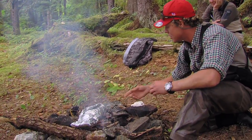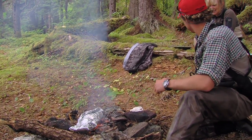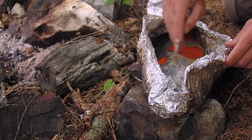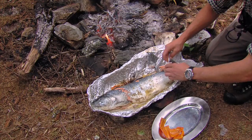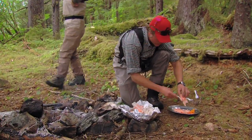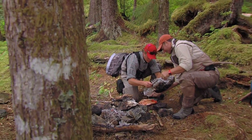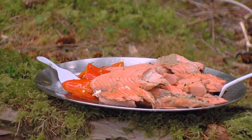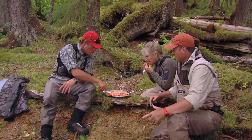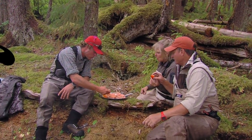I can smell it, I can see it smoking a little bit, steaming. That butter infusing with that coho. To check it, I'm gonna go to the thickest part of the fish. Looking perfect. Cool. Oh yeah. Oh, it smells really good. Here we have it, you guys. Fresh caught coho, ready for the feasting. Very well done. That is so good.